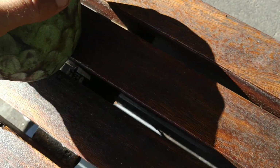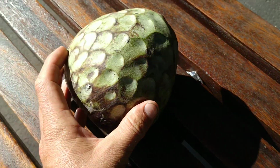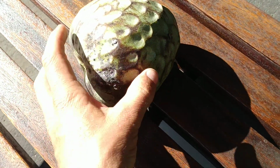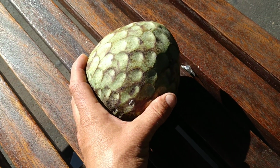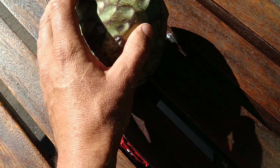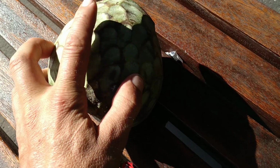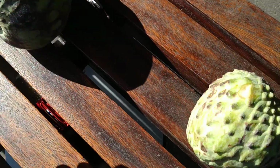That's what a normal chirimoya looks like. Not the size is exceptional. This one is well over a kilo. Well, a normal chirimoya would look like this, but a third the size. The skin looks like you have pressed it everywhere with your finger.